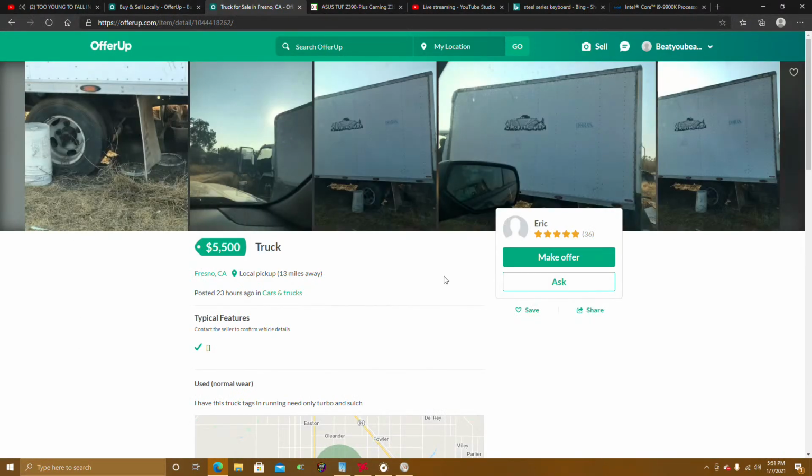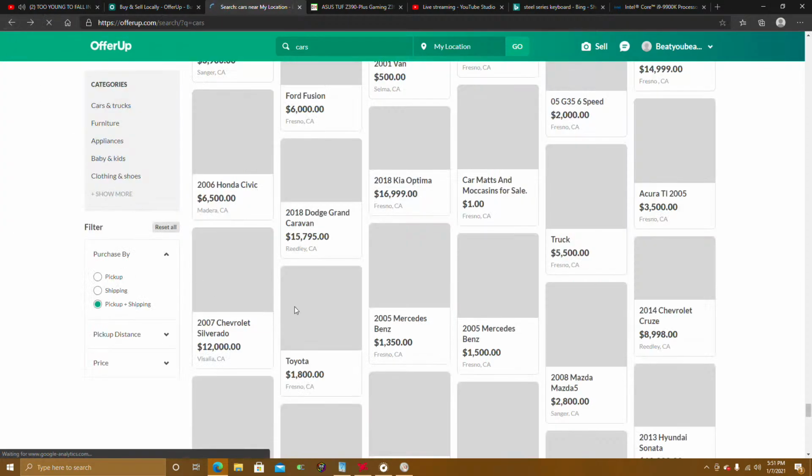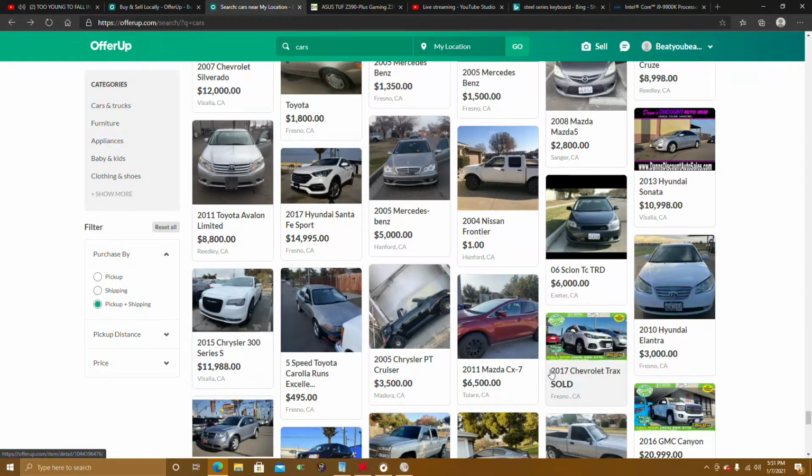Truck! It's a truck! Why ain't you showing the cab? Oh, you just showed the cab. It's been there for years, man.